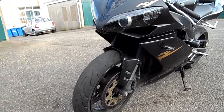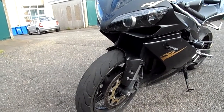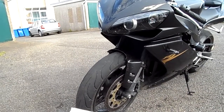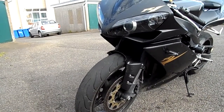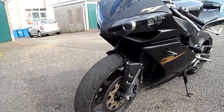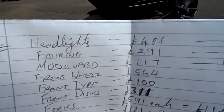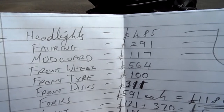If it had been my own error that had caused the damage, I would likely source parts on eBay and try to keep the costs down. But this is my pride and joy, this bike, and I look after it, and if it's going to be repaired, I want it to be repaired back to the immaculate condition it was in. Like I say, there's a bit of mud and a few bugs on it, but I'm not worried about that. That washes off. So anyway, two headlights, 485 quid. The headlamp fairing, 291 quid. The mudguard, 117 quid.